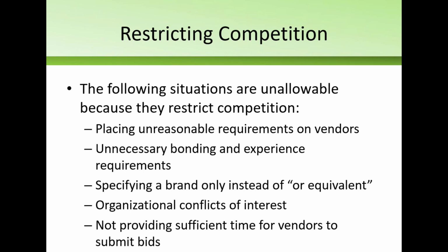Some examples of ways in which competition can be restricted are placing unreasonable requirements on vendors, having unnecessary bonding or experience requirements, for example, requiring that the vendor be in business for at least 10 years. This may unnecessarily eliminate a vendor, and therefore you're restricting competition, which is not allowable.